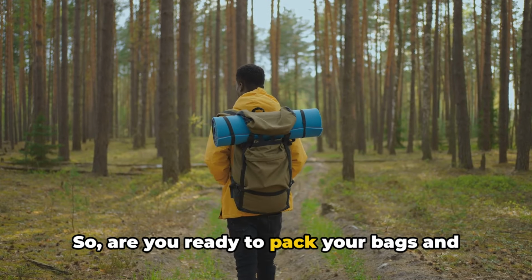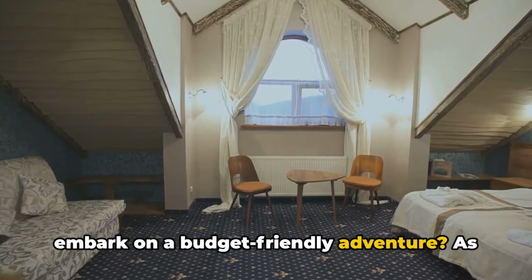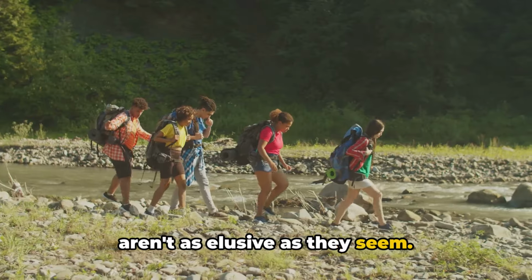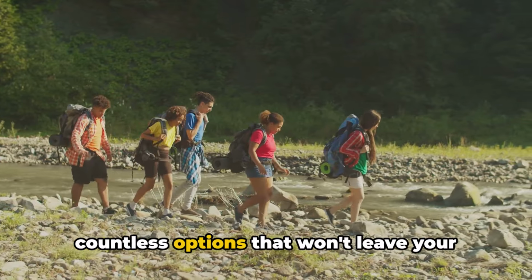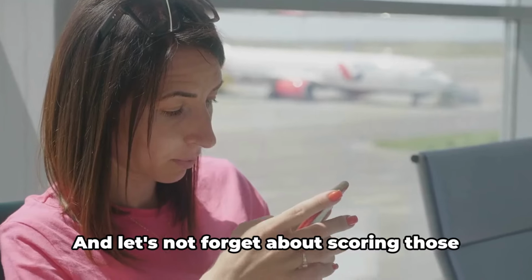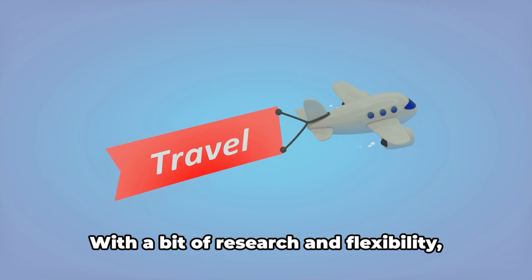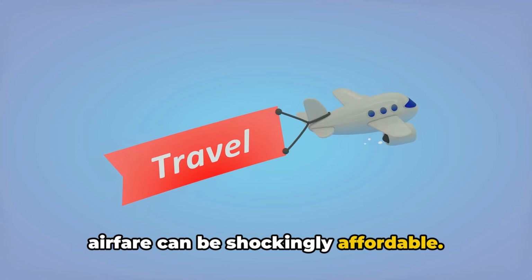So, are you ready to pack your bags and embark on a budget-friendly adventure? As we've seen, affordable accommodations aren't as elusive as they seem. From homestays to hostels, there are countless options that won't leave your wallet empty. And let's not forget about scoring those cheap flights. With a bit of research and flexibility, airfare can be shockingly affordable.